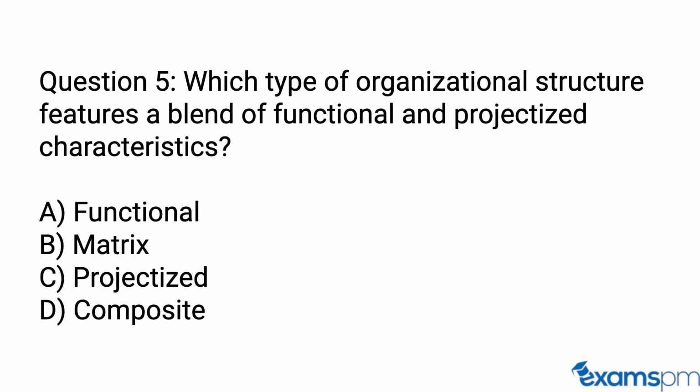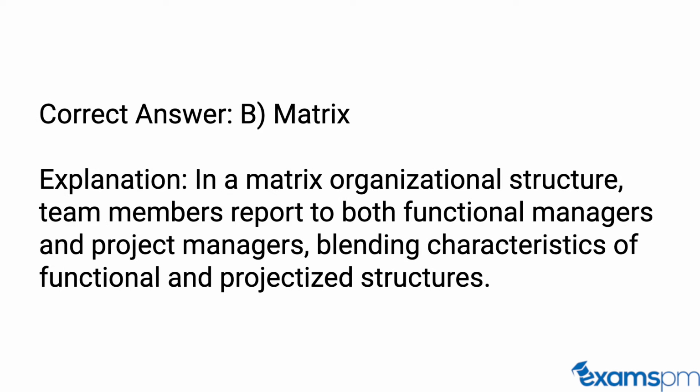Question 5. Which type of organizational structure features a blend of functional and projectized characteristics? A, functional. B, matrix. C, projectized. D, composite. Correct answer, B, matrix. Explanation: in a matrix organizational structure, team members report to both functional managers and project managers, blending characteristics of functional and projectized structures.